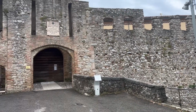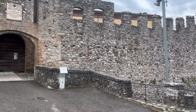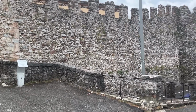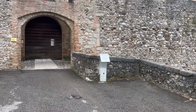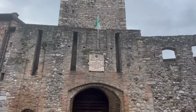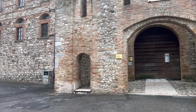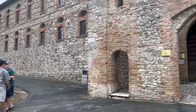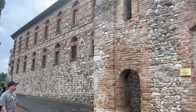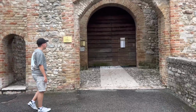I love a castle. We love a bit of sightseeing. As you probably can tell from our holiday vlogs, we tend to always have a good look around wherever we're staying. We don't just like to sit by the pool. It's each to their own, isn't it? But we do like to go out and check out the surrounding areas and any architecture and nice things that there is to see. There's Harvey.